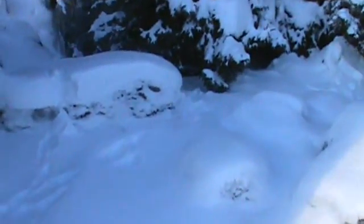Alright guys, today is January the 15th. Out there doing a bit of scouting around today and looking for mink sign on one thing and the other. And this is what I came across. You can see a well-defined mink path coming out along here, and he goes down under that crack in the ice there.